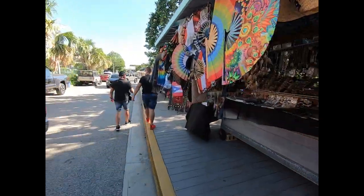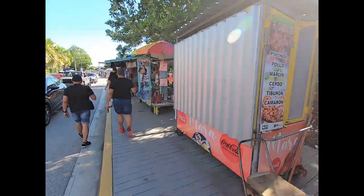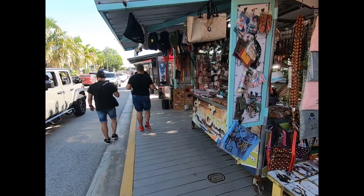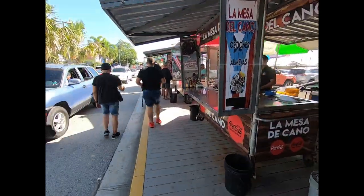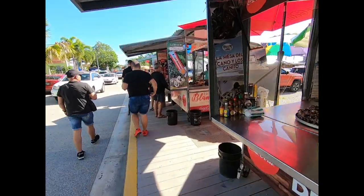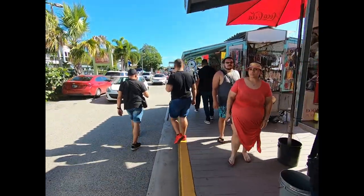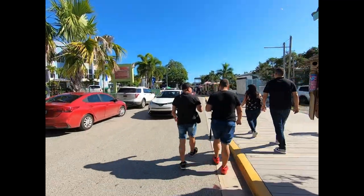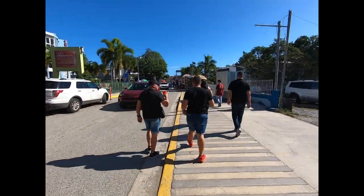This is the town of Boquerón here on a Saturday afternoon. We came through here before. We saw some of these stands. They weren't open, but now they're open. And the place gets even more hopping later on as the day goes on. Traffic can be a little bit difficult here on Saturdays, but nonetheless, it moves.